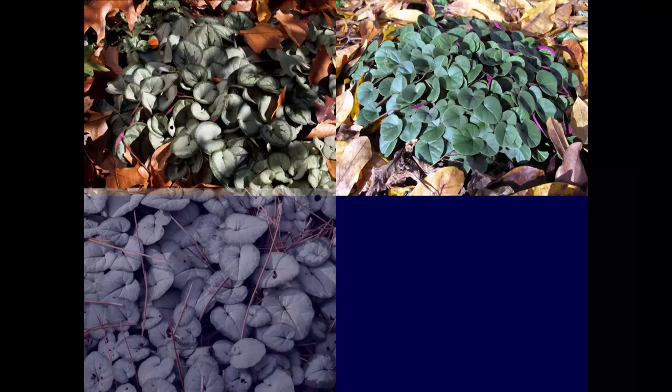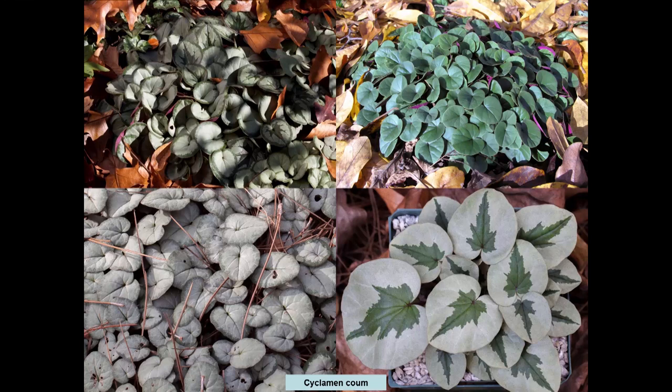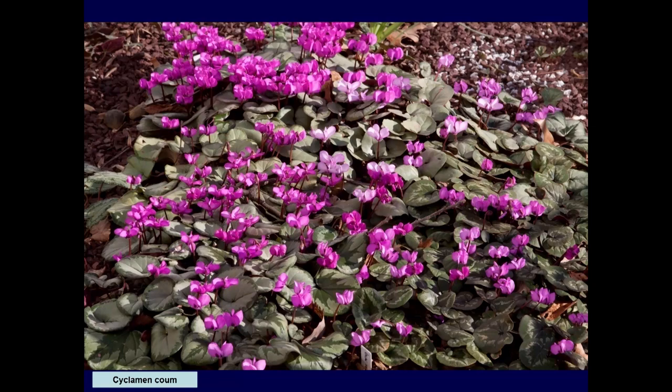And these are just four individual tubers. That's just one plant in each of those. And just to give you some examples of the different leaf types and leaf markings of coum. And the next slide shows the flower. It's a little bit more vibrant than the flower colour in heterophyllum. And they'll seed around. They move around more than heterophyllum does.